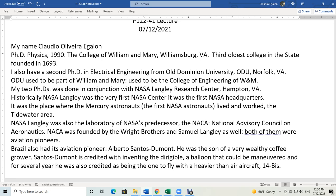And there's one more thing. Santos Dumont managed to fly his heavier-than-air craft because he was a very light guy. He was a very skinny guy. That's why he succeeded in his heavier-than-air flight. That's all written in the history books.